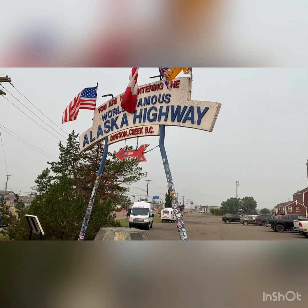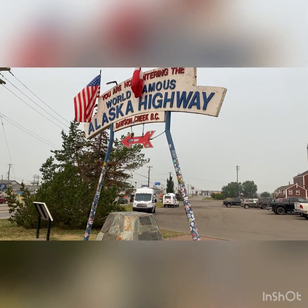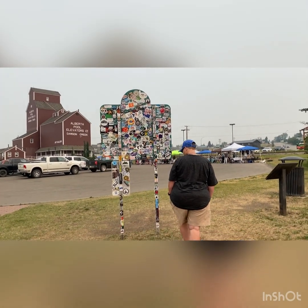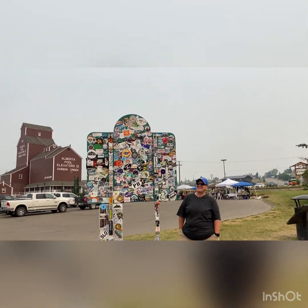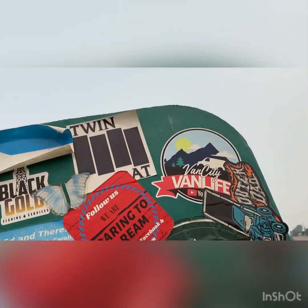Look at there, where are we at? This is Dawson Creek, mile 0 of the Alaska Highway. You can see Dana over there looking for Chrome's sticker. We know he was here, we've watched the video. So she's looking for the Van City van. Oh, I found it. Where's he at? Oh, there he is. Right there, guys.